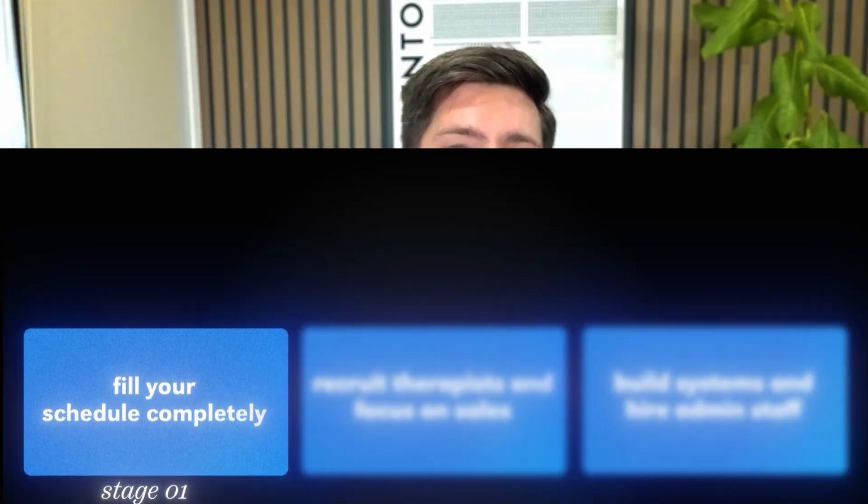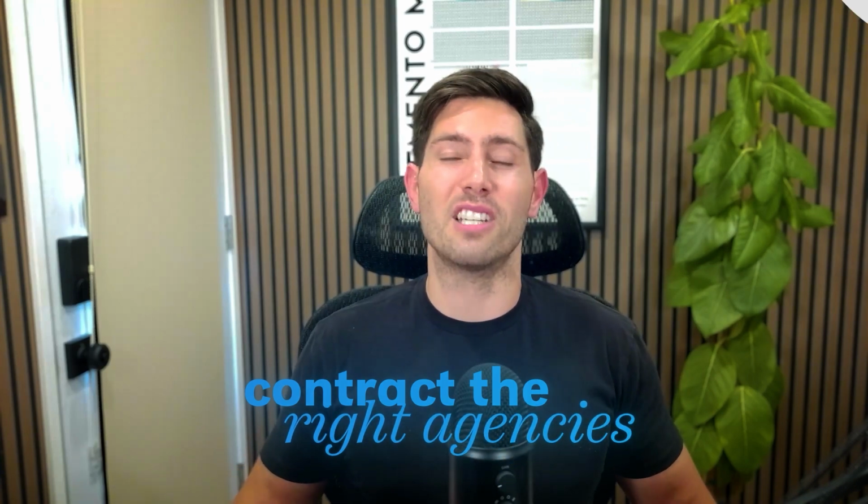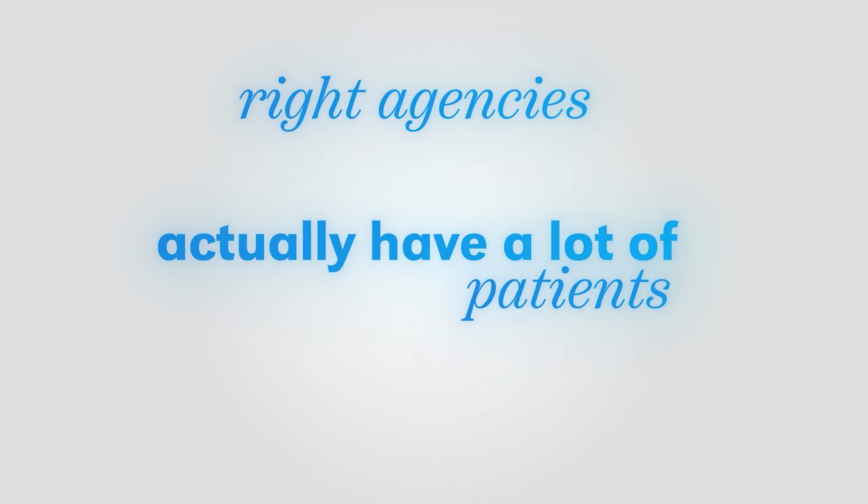Stage 1. The goal of stage 1 is to have your schedule completely slam full to the point that you need to turn down patients and money if you don't start hiring. Now, you form the company, but you have 0 patients on your schedule. The most important thing you do in stage 1 is to contract the right agencies. And what I mean by the right agencies are ones that actually have a lot of patients in the areas that you want to go.